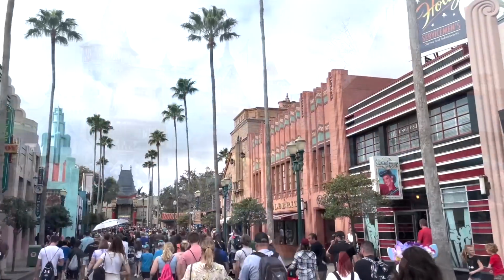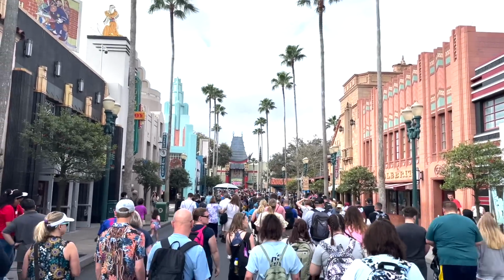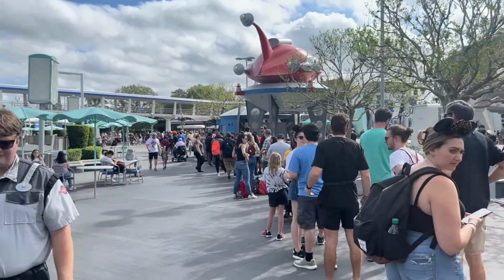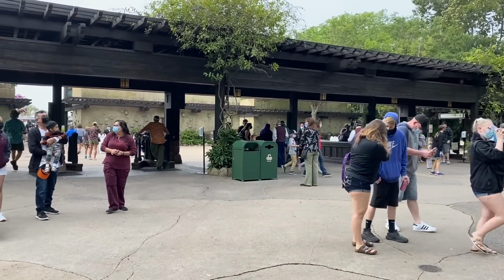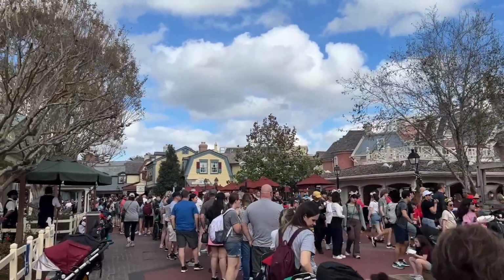Now, this of course does not apply to those super busy seasons like Thanksgiving week and the days after Christmas, which will see Lightning Lane prices consistently skyrocket. But if you want a better chance at buying Genie Plus in Disney World or Disneyland for the cheapest possible price, try planning your trip so that you're there during the middle of the week instead of the busy weekend.